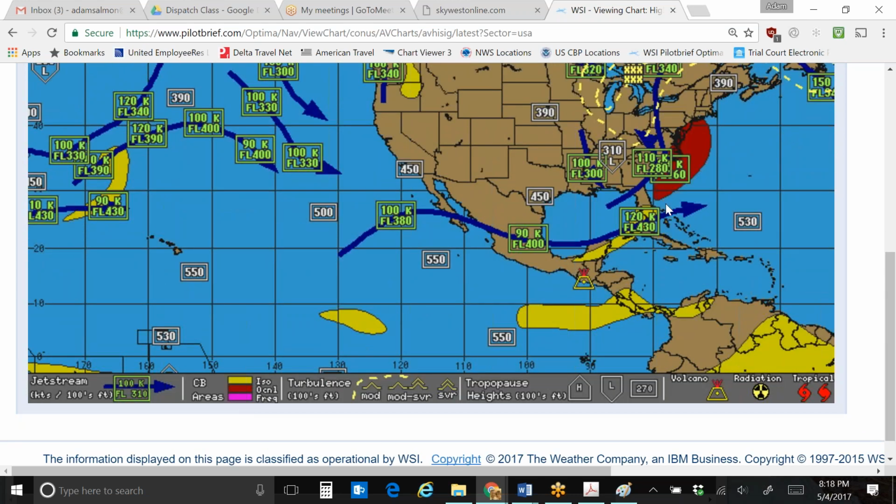I don't know why you would think that they would have that line of thunderstorms along the Florida coast. Maybe it's showing up in there, but it doesn't have anything. Let's see, that's the jet stream.